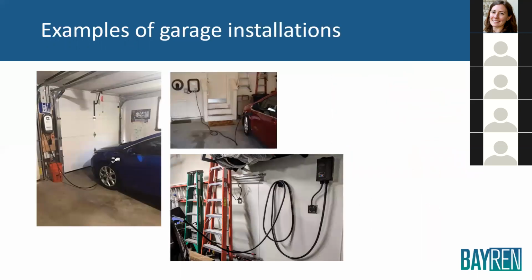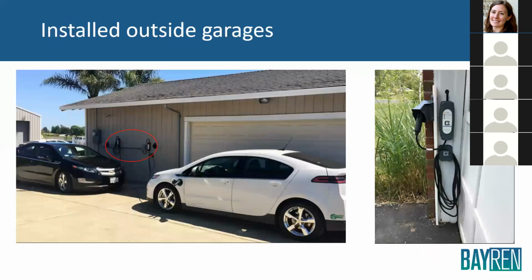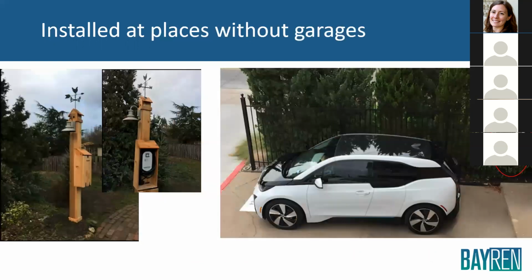Then some examples of orientation. Here you can see the level 2 EV charger installed in the garage. And then this next slide is an example of what it would look like if it was installed outside of the garage. And then finally, one installed without a garage.